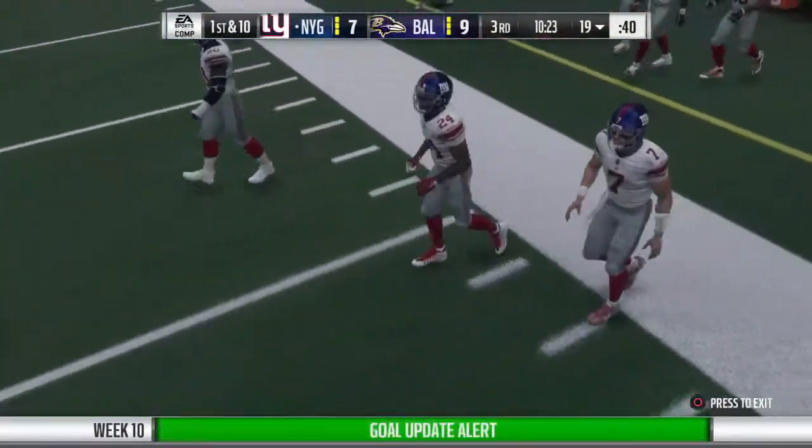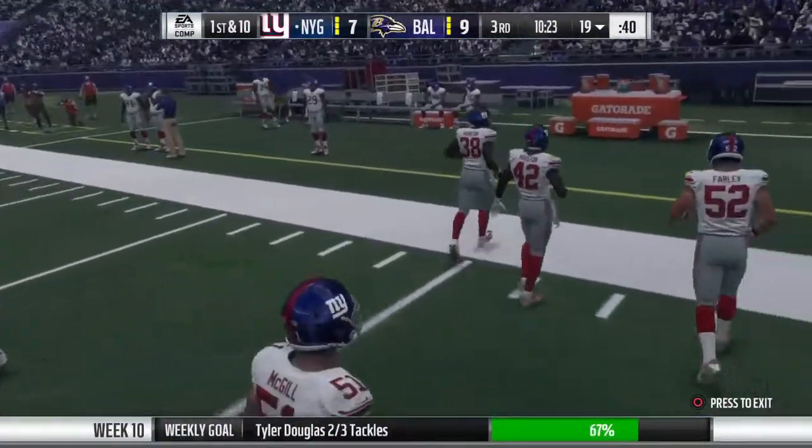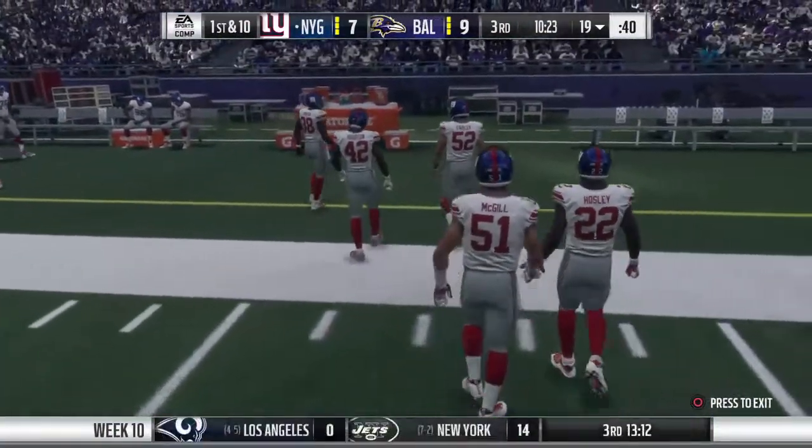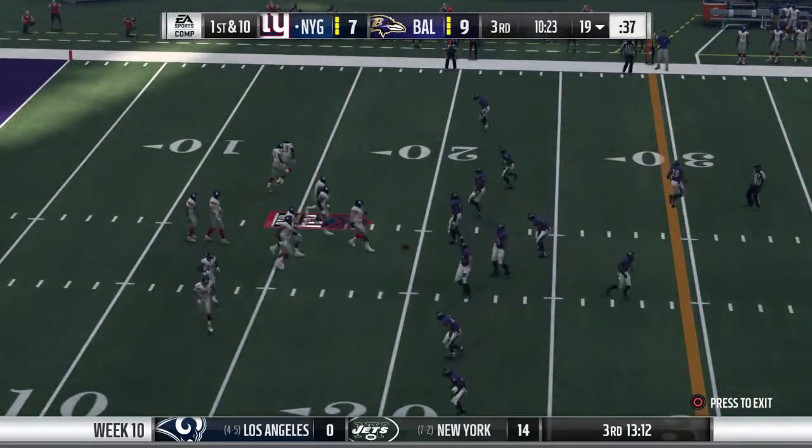Here's the Giants offense now getting set to start the 3rd quarter. They were able to get the stop defensively. Now a chance really to set the tone here in quarter 3. They can really take charge, can't they? And this is probably how it was drawn up at the half.